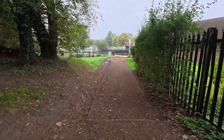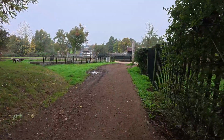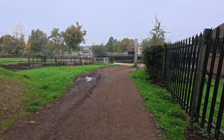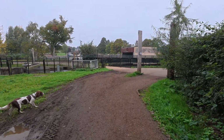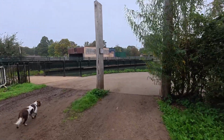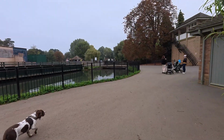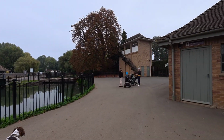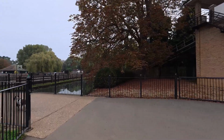Right, so this is where we re-enter. You can go left in the direction we just come from. We're going to go to the right towards the water chute, everybody, and the peacock cafe. So that's the water chute in front.